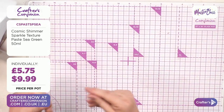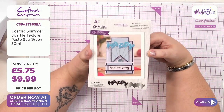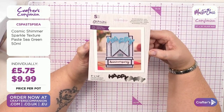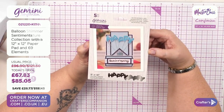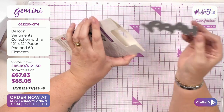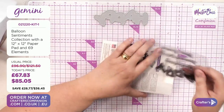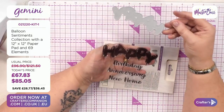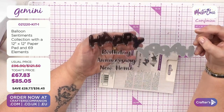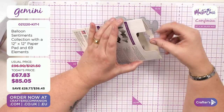And then we've also got on the show the balloon sentiments, which again are great. If you're using scrapbook papers, these are great for making your title. So most scrapbook pages have some kind of title. So what I've done is I've just taken the metal element out of here, because they come with a stamp set as well. So you get the stamp to stamp the word and the metal to cut it out. And then you could add happy birthday, happy anniversary, happy new home, for example. In this one, there are lots of other words as well, but I chose this one for my title.